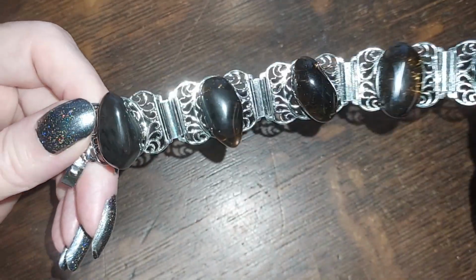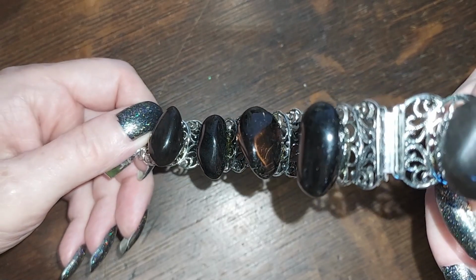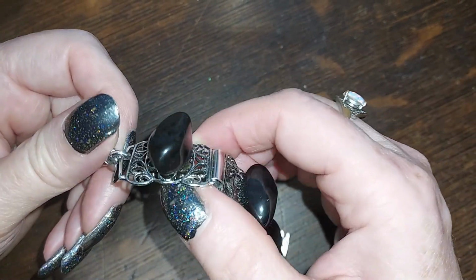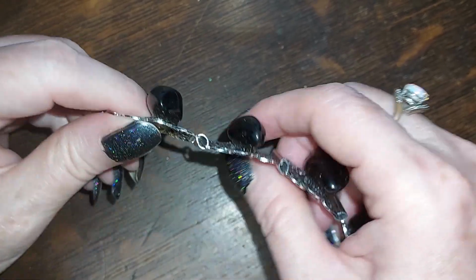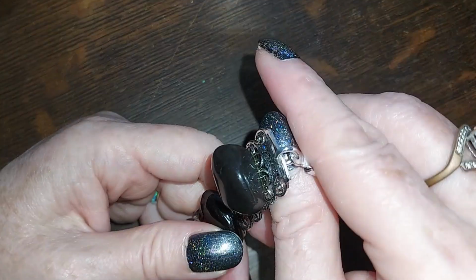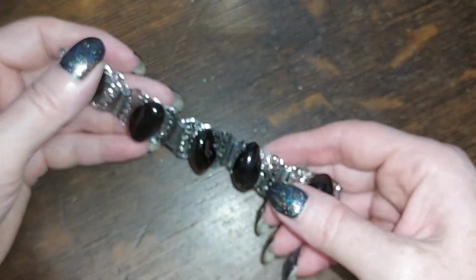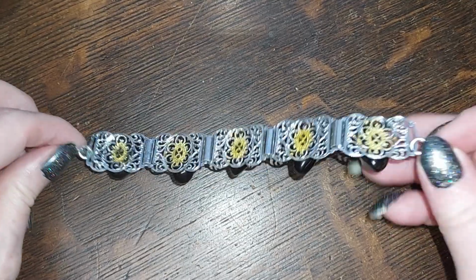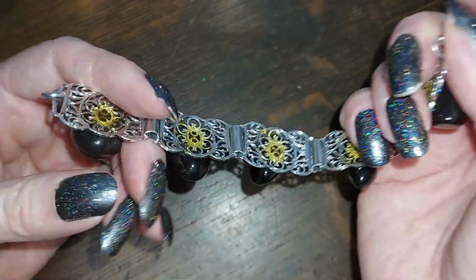Look at these beautiful, very dark, smoky quartz. Oh my gosh, they're so dark. You can tell that this is an older one because of how dark these are. They're crazy good. So I'm going to do this one for 10 for sure. Beautiful thing.